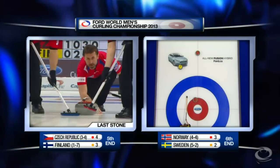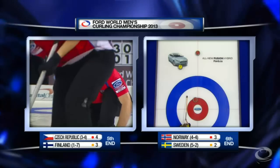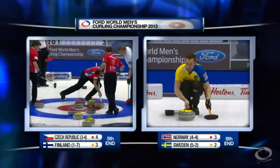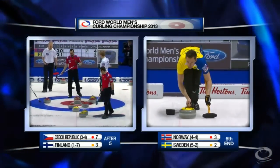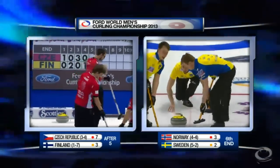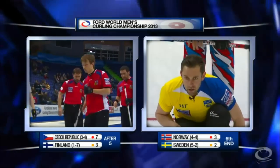Jiří Sneedl and this Czech Republic team beat Canada for the first time at a World Championship yesterday. Trying to use that. They're at 4 losses. Can't afford to lose another. Looking at the double right through the hole, and look at that. They will get 3 out of it. So a 7-3 lead over Finland. Czech Republic plays the U.S. tonight. Both those teams with 4 losses.